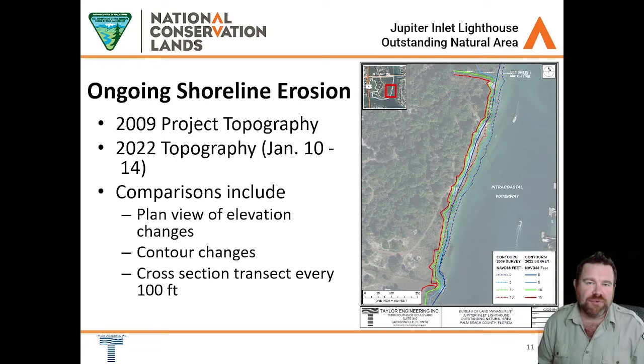The graphic on the right of this slide is a comparison of contour changes. The dotted lines represent data collected in 2009, the solid lines data collected this year. Each color is associated with a specific contour at 0, 5, 10, and 15 feet. Spend a moment to study the slide and understand how the shoreline has retreated.